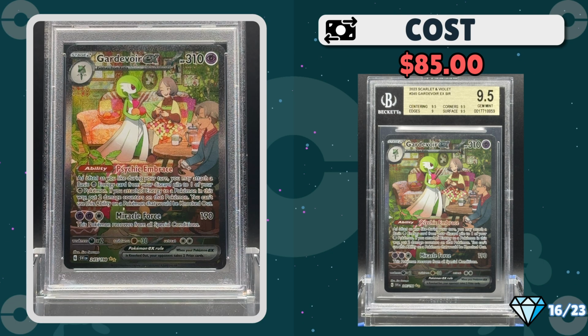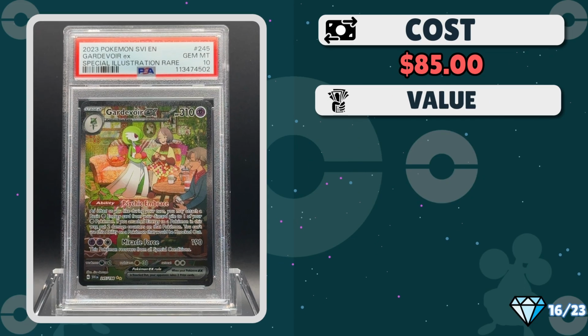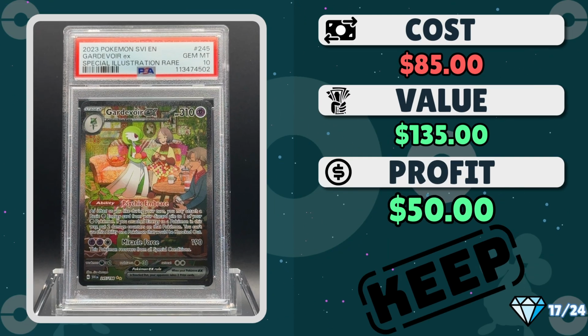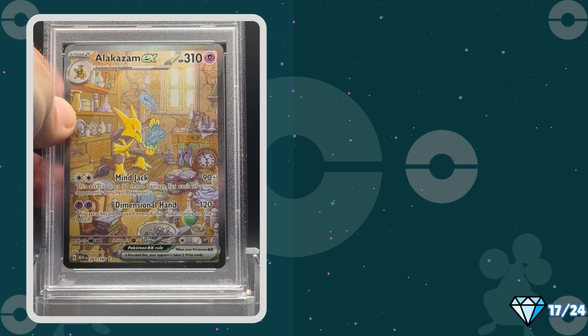I also cracked it out of a Beckett 9.5. PSA gave it a 10. Fantastic. A little bit of value gain, but I honestly don't really care because I'm just going to keep it because this card is great and I love it.